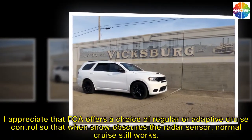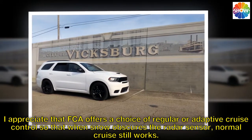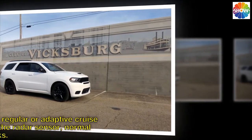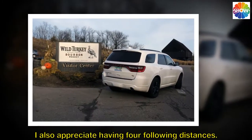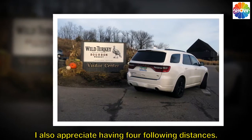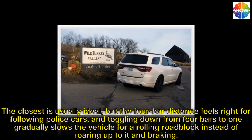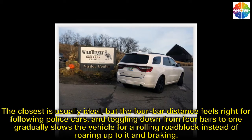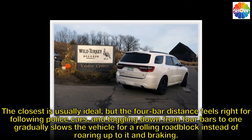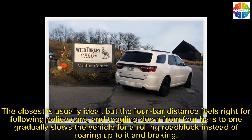I appreciate that FCA offers a choice of regular or adaptive cruise control so that when snow obscures the radar sensor, normal cruise still works. I also appreciate having 4 following distances. The closest is usually ideal, but the 4-bar distance feels right for following police cars, and toggling down from 4 bars to 1 gradually slows the vehicle for a rolling roadblock instead of roaring up to it and braking.